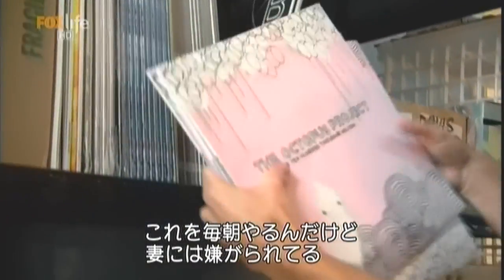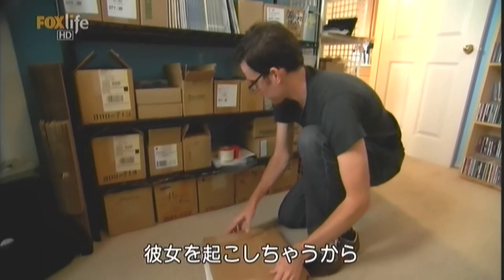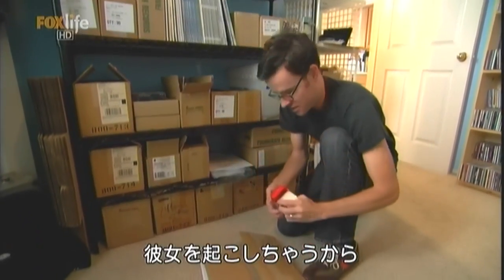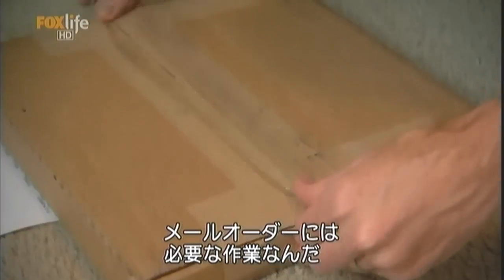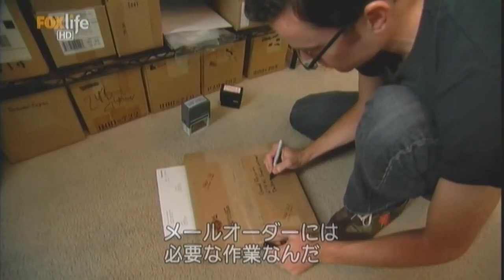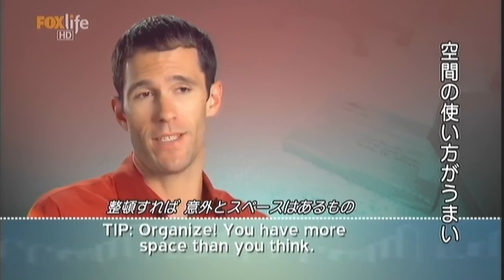When I'm doing this every morning, this is probably one of the things that's most annoying to my wife because she's still trying to sleep and she hears this. That's just part of the process of running a mail order business. Most people could overwhelm their space folding their laundry, but this guy is running a whole business out of his place. It says something about how smart they are with space.